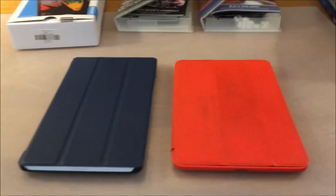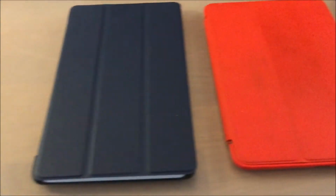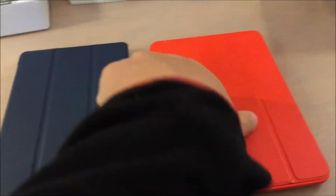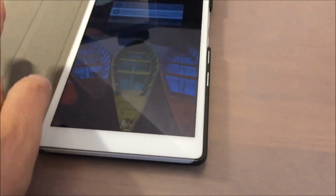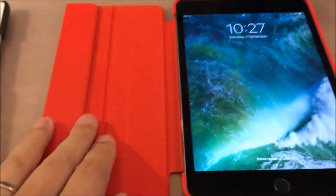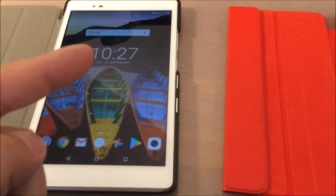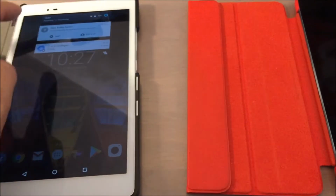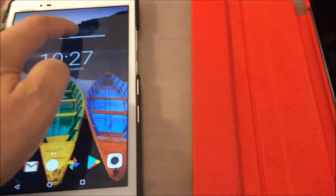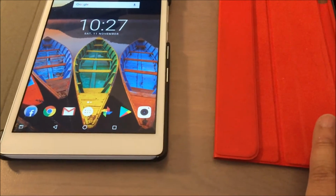Okay, so here you have my iPad mini 4 and my Lenovo. And as you can see, they're almost the same size. Both are 8-inch tablets, and the Lenovo opens up like this, and the iPad opens up like that. And yeah, the iPad is a 4:3 aspect ratio, and this is a 16:9 aspect ratio. Of course, you can actually increase the screen brightness. It has a very nice bright screen, and the iPad as well.